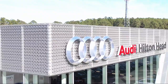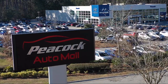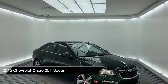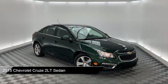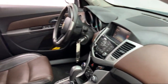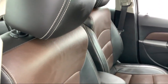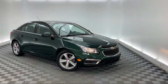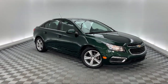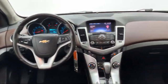Welcome to the Peacock Auto Mall, and here's a look at another one of our great vehicles from our extensive inventory. It comes equipped with steering wheel controls, OnStar, Sirius XM satellite radio, heated front seats, fully automatic headlights, heated driver and front passenger seat, alloy wheels, split fold-down rear seat, keyless entry, Chevrolet MyLink with AM/FM stereo and CD player, and has less than 90,000 miles on the odometer.